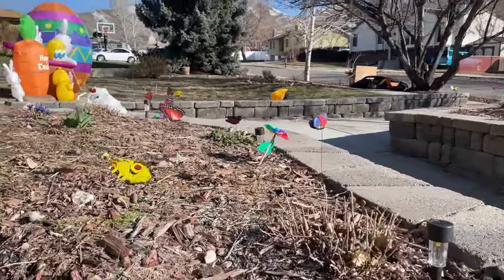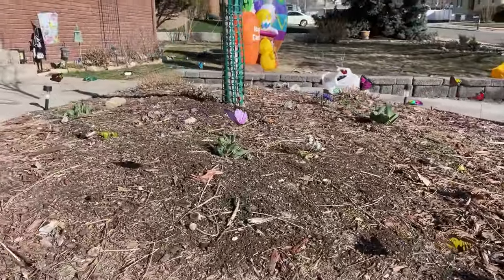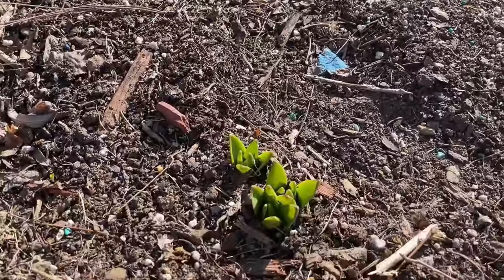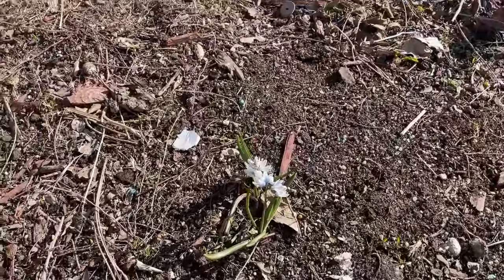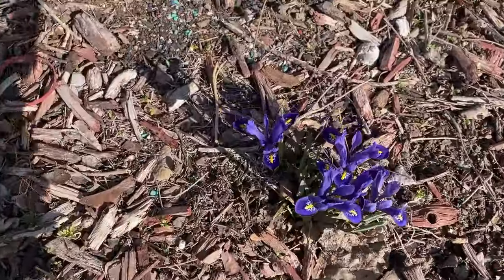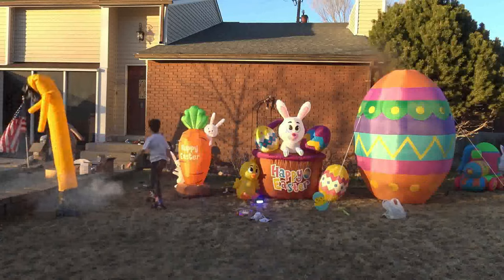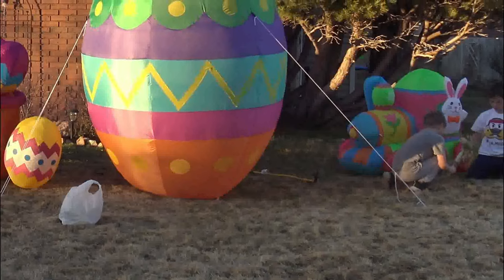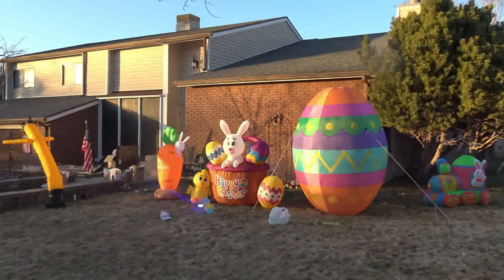Look, there's all these butterflies and all these little spring flowers. Look at these little tender butterflies. Look at these baby flowers coming up. Baby flowers, baby tulips coming up. Baby blue flower, baby tulip. Baby purple flower, baby blue. Perfect.